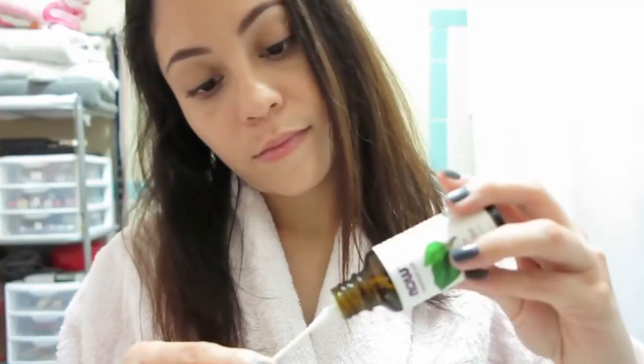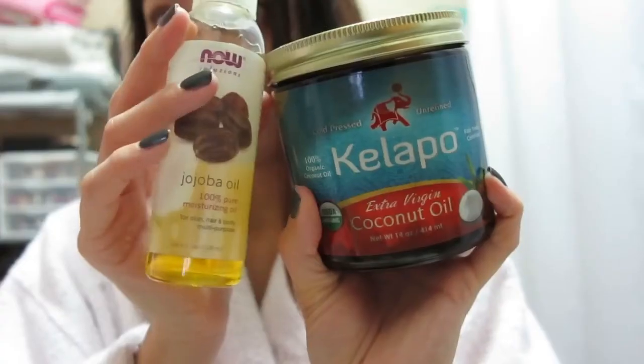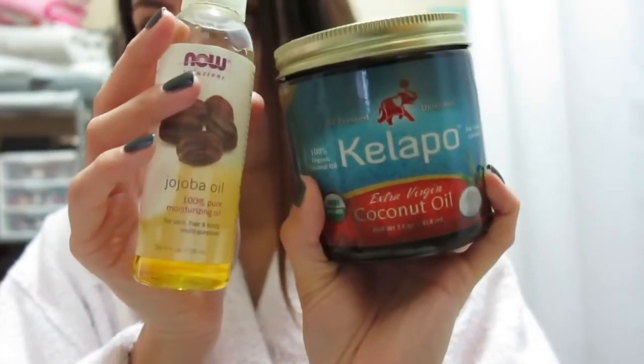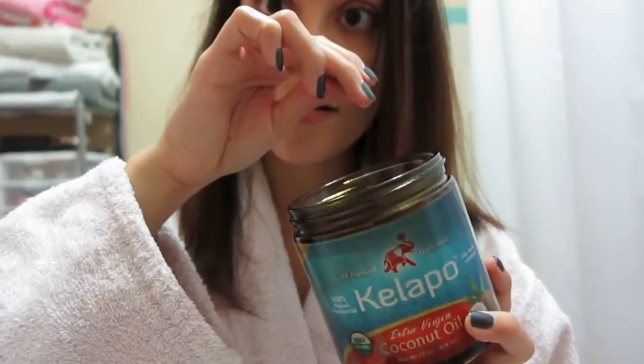And then if I see that I have acne on my face, then I like to apply tea tree oil once again. And then at nighttime, I do moisturize because like I mentioned before, if I do it at daytime, because of the hot weather, it makes my skin so oily. So at nighttime, I do apply either coconut oil or jojoba oil or almond oil, whichever one you have at home. And this helps my skin.